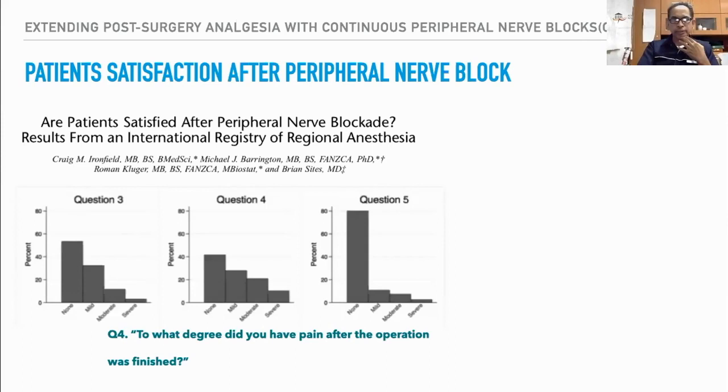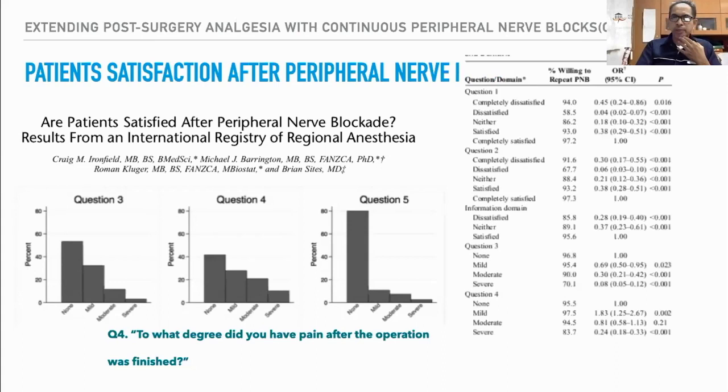I would like to highlight question number 4. To what degree did you have pain after the operation was finished? And as you can see in the graph, the severe pain in patients who received regional anesthesia is quite minimal, probably less than 10%. And they also asked the patient whether the patient is willing to repeat the block. And if you can see the question number 4 down there, the percentage of patients that are willing to repeat the block is quite high, more than 95%, despite reporting severe pain after the operation.